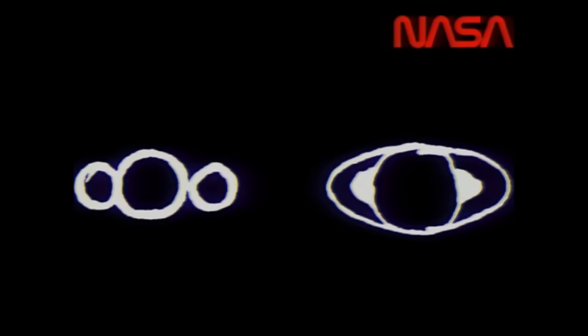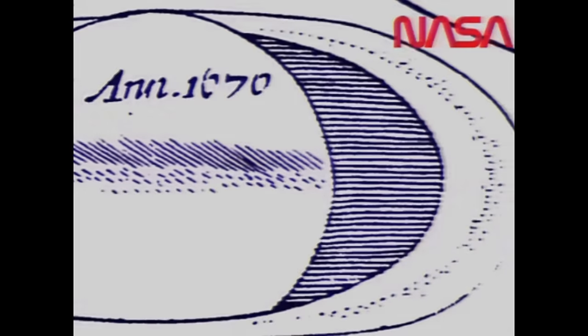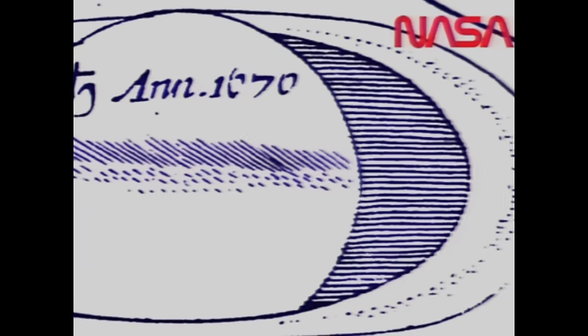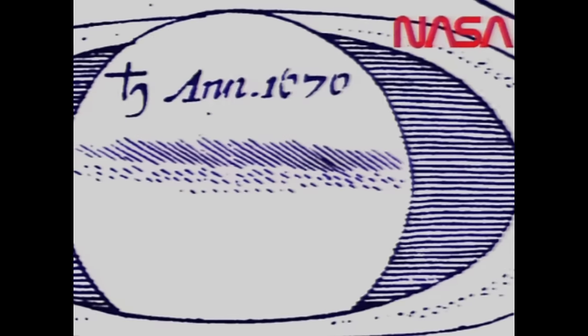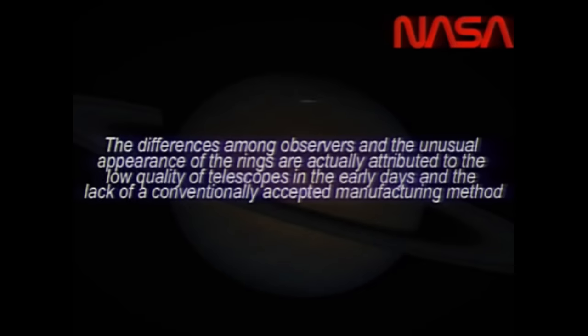Galileo himself depicted the rings as solid circles, one on each side of the planet. Others represented a solid elliptical ring plane, but one that contained unusual openings, like circles and diamond shapes. There are also records where the absence of rings is striking. The differences among observers and the unusual appearance of the rings are actually attributed to the low quality of telescopes in the early days and the lack of a conventionally accepted manufacturing method.